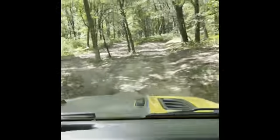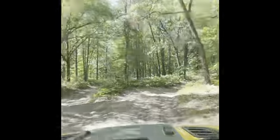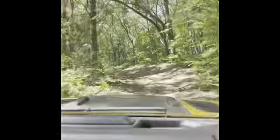Completely silent, dude. It's just so crazy. The quietest ride through the woods ever. Like, even our ATVs are so loud. You hear the branch cracking, it's so loud. Imagine if the doors were off too, it'd be even cooler. Should have pulled them off.